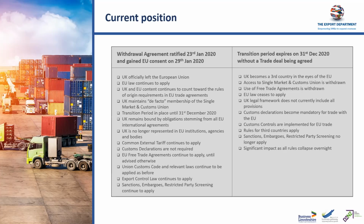We will not be party to any of the free trade agreements that the EU has negotiated across the world. And our customs declarations become mandatory. So the amount of administration involved in shipping goods to and from the EU increases exponentially. There will be a lot more documentation requirements, more border checks, more controls, more inspections on goods coming in from the EU and from the UK going into the EU.